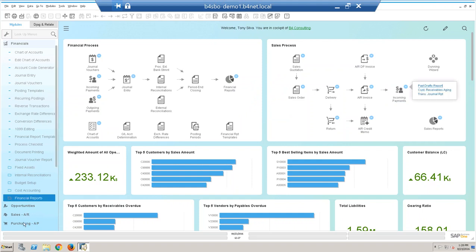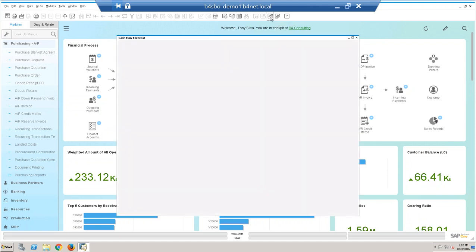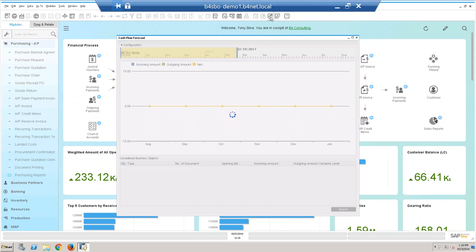We have very similar functionality with the purchasing module and handling all of the accounts payable. So as soon as something in the field, as Mike was showing you, as the materials were being received and goods receipts were created, it will create then an accounts payable invoice for you to manage in Business One as well.